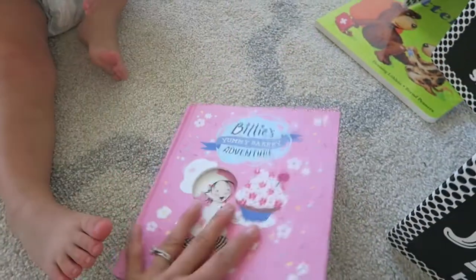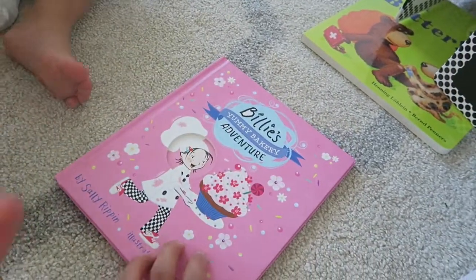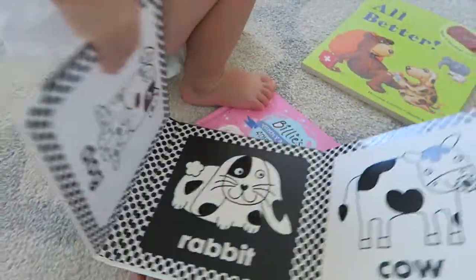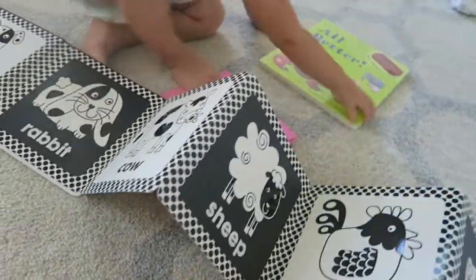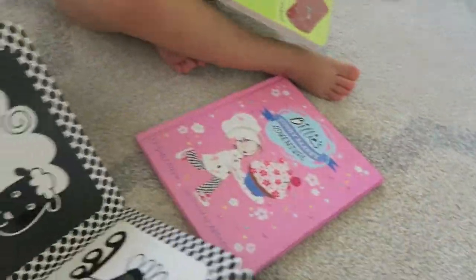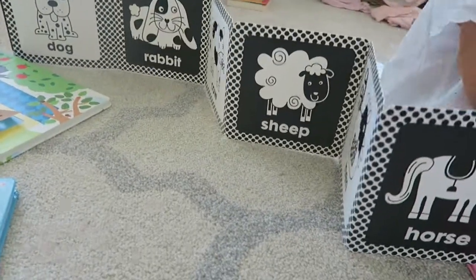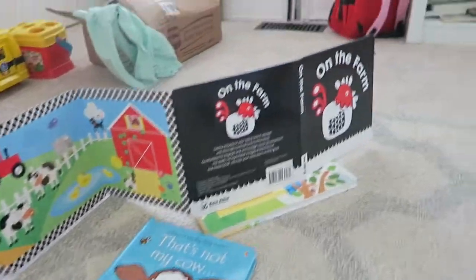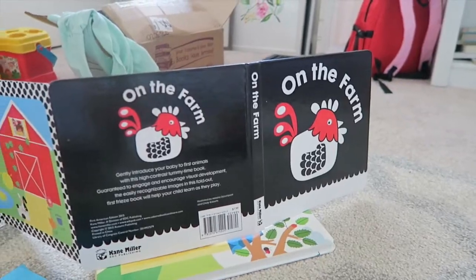Cam, you guys know Cam loves to cook with me, so we have Billy's Yummy Bakery Adventure, so I'm hoping she's gonna love that. And then this one Cam and the baby can utilize together, so during tummy time I think this would be great. See, so one side can be for baby, and then this side Cam can look at all the pictures and the farm animals. I thought this one was super cute. This one's called On the Farm.